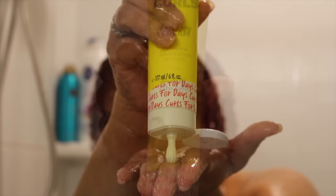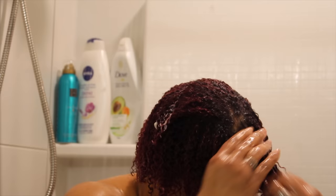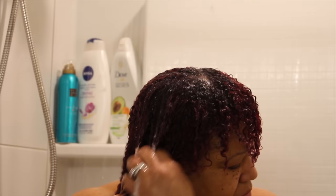Now I'm going in with the Curl Envy Cream. Now this is a very lightweight cream. This is all I used on my hair because sometimes I overdo it with the products. I'm very heavy-handed. So this time I'm really taking a little bit because it says a little bit goes a long way. So that is all I use over my entire head.